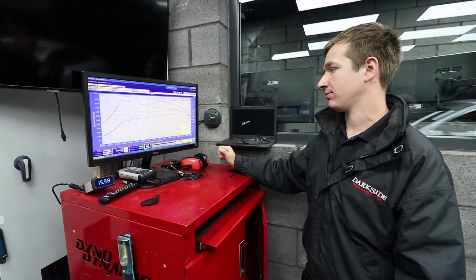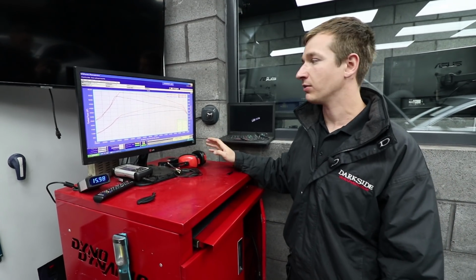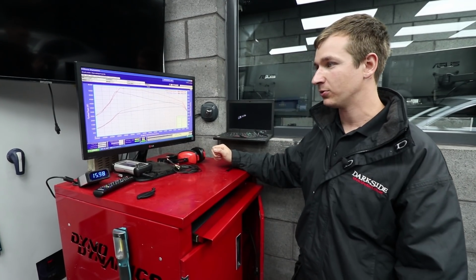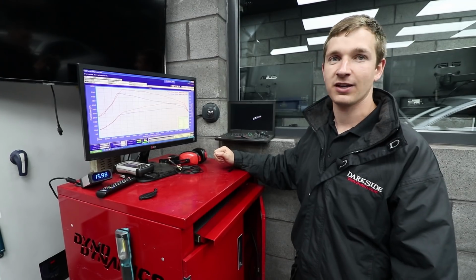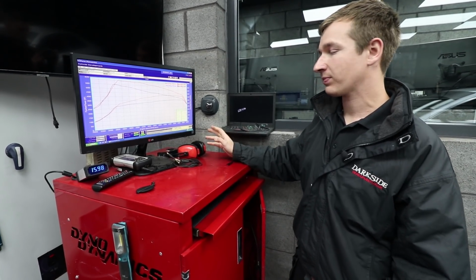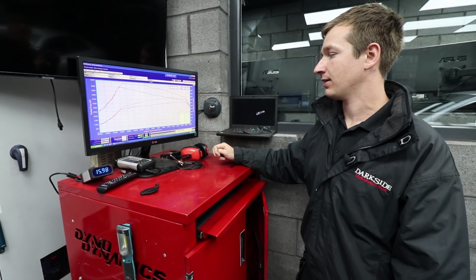If we'd had this, is it going to take us 20 seconds off a lap time? I don't think so. But we'd have definitely noticed it on the long uphill sections where we sat there at 125 mile an hour for like 20 seconds, where it'd have been nice to be doing 130, 135. But how much that'd translate to a time at the Ring, I'm not too sure.